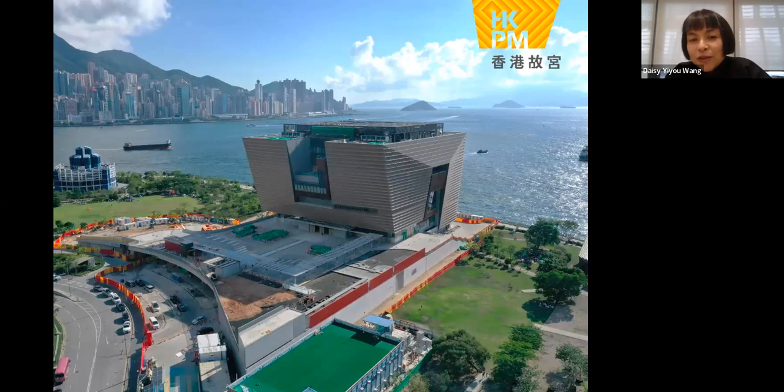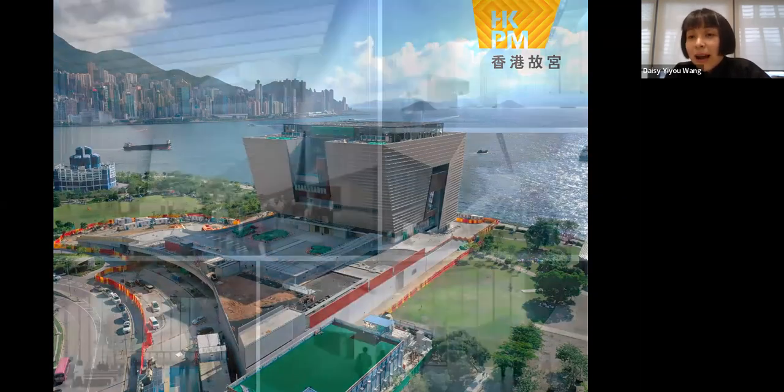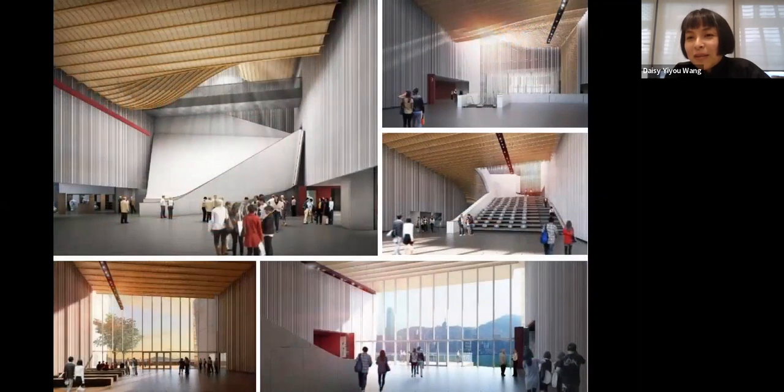But I also want to come back to the Empress topic and give you an idea about some of the approaches we're taking and how the Empress has helped us in thinking about our opening exhibitions as well. Some of the renderings of our lobby, our atriums, as well as beautiful views of Hong Kong. Yeah. Next slide.